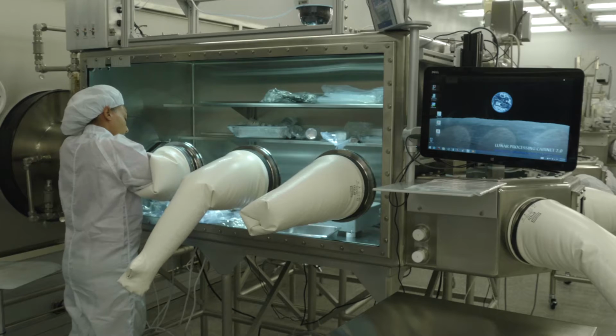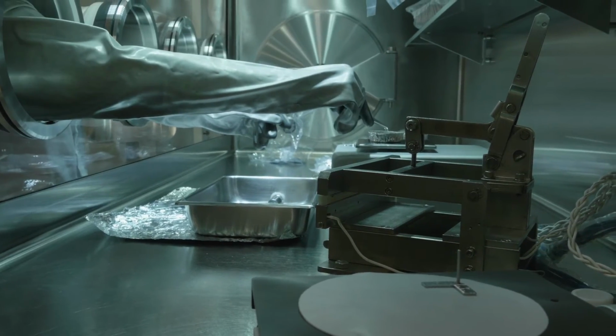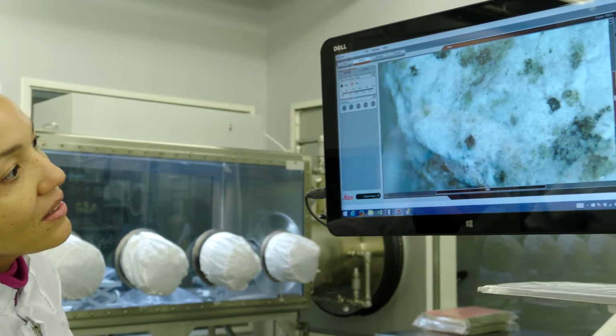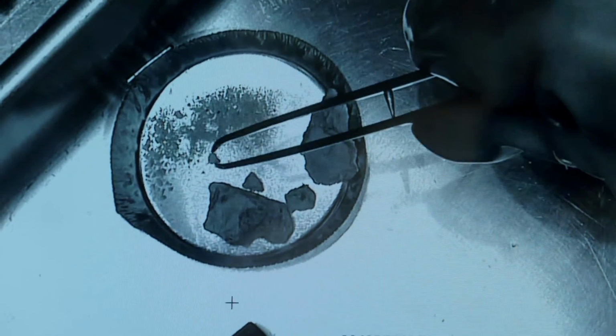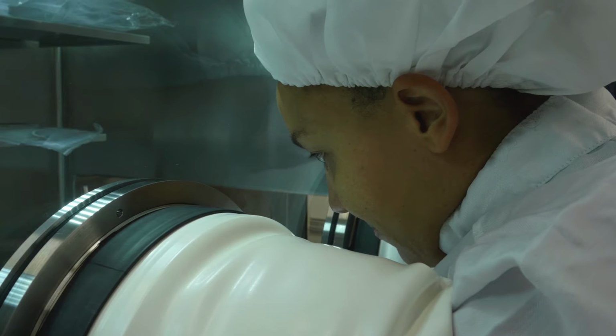What we are doing now is actually upgrading the cabinets. So we've got new gloves. We've also changed out the glove ports themselves. And we've also integrated the cabinet with IT technology. New digital balance. We have a digital microscope as well, and all of these are integrated into our laptop, and they give us the option of doing telecoms now with our principal investigators.